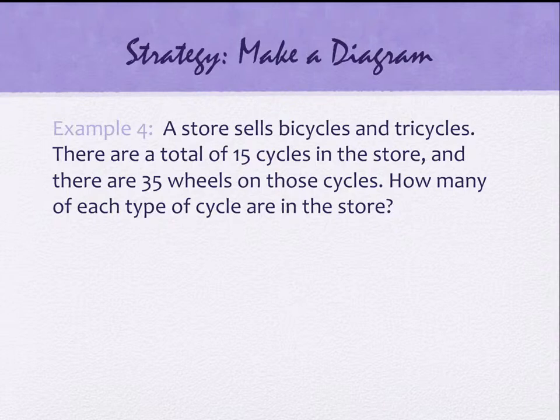This is a wonderful example of where a diagram can be used, but it's probably not your first thinking because you've had too much math to think of a diagram in this particular scenario. So let's take a look at the scenario.